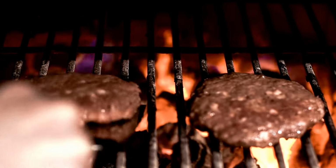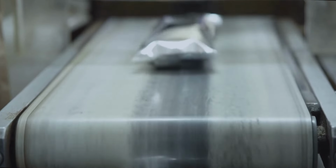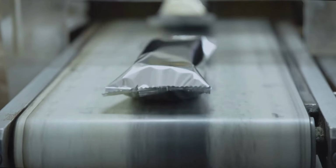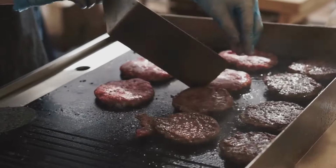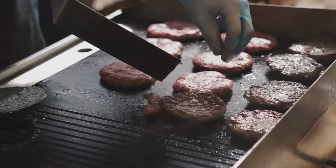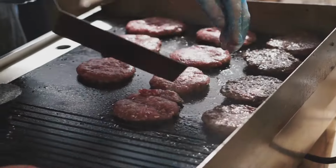Section 1. The sizzle of perfection, cooking up a classic. The formed patties move along a conveyor belt, entering a realm of intense heat and tantalizing aromas. This journey is the beginning of their transformation from raw ingredients to a beloved classic. This is where the magic truly happens, where the patties take on that signature McDonald's flavor. The process is a symphony of precision and timing, ensuring that each patty is cooked to perfection.